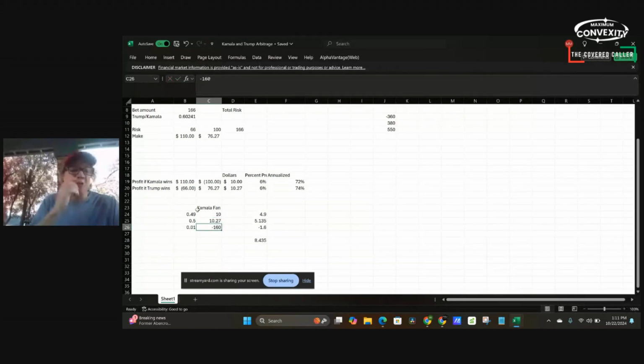Okay, here's how the math works out for someone who's 50-50 on it, with a 1% outlier chance. We have to figure that in and say, hey, is this still worth doing? Do I still have an edge in this trade? So what I did is I multiplied how much the person would win on Kamala and what chance there was. I took the 1% out of Kamala's side, so I multiplied 0.49 times 10. That equals $4.90.